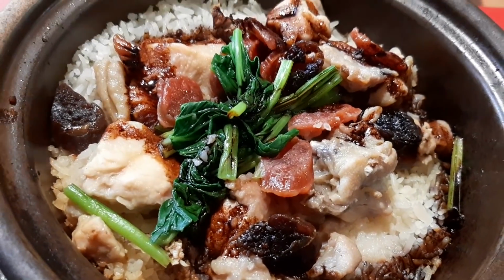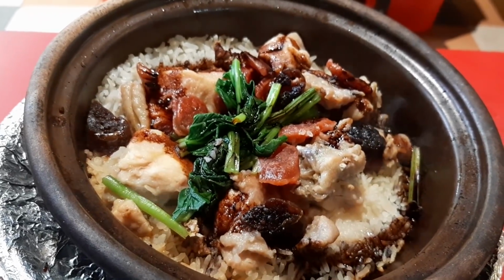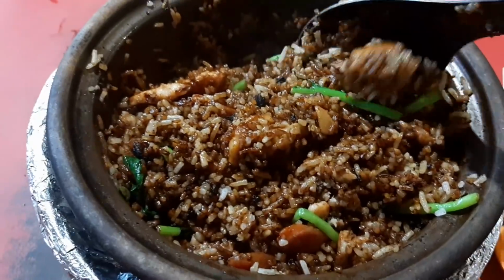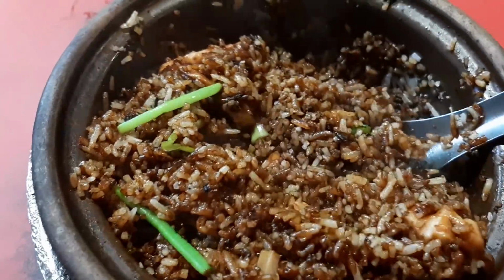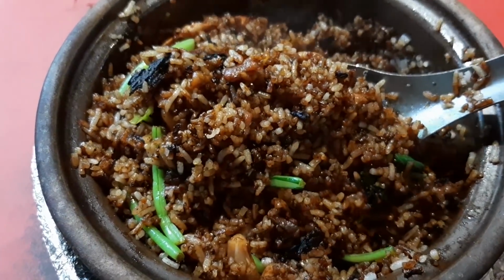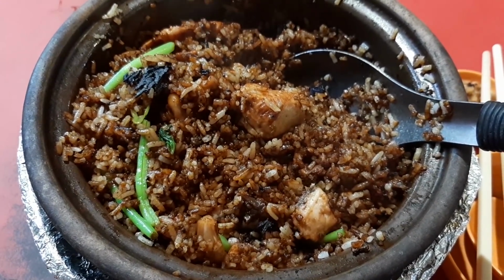All the ingredients are very delicious, and once you mix everything up together, every spoon that you eat, you get a burst of flavor from either the Chinese sausage, the chicken, the liver sausage, the salted fish. All totally good, all totally delicious, and very good clay pot rice. I felt there was not enough chicken here, too few pieces, but the chicken that was there was moist, tender, and very well seasoned.